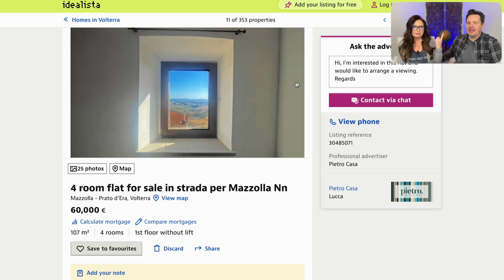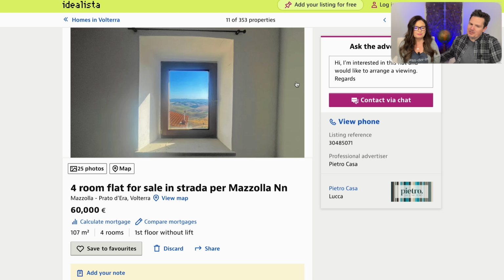Okay. So this one is 60,000 euro, which is how much in US, babe? About 67,000-ish. You have a terrace, a skylight, a storage room, a fireplace, and vaulted ceilings. So this one's pretty interesting. This is a little over 1,100 square feet, right?